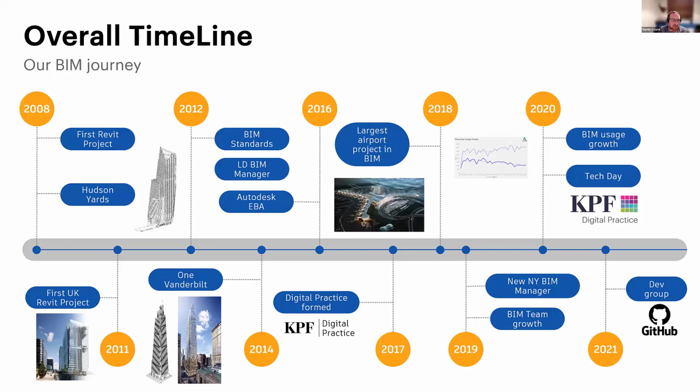Back in 2008 was our first Revit project, a medical centre down in Texas. Quite quickly following on from that was Hudson Yards, a real push to make sure that's fully coordinated. For those who don't know, Hudson Yards was a series of towers built above a live train yard in central Manhattan. So there was a lot going on, trying to keep all the subway lines and train lines running under Manhattan once we built that.